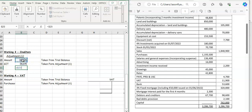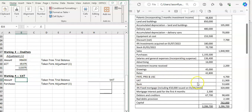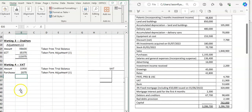So that's going to increase my creditors. So we get 113,975. And then we need to adjust our VAT. So our VAT in the question is on the credit side. So that's a liability of 11,900. The VAT that we calculated as part of this adjustment is 2,875. So we need to reduce our VAT liability because we can claim back the VAT on purchases. So our VAT now is 9,025.